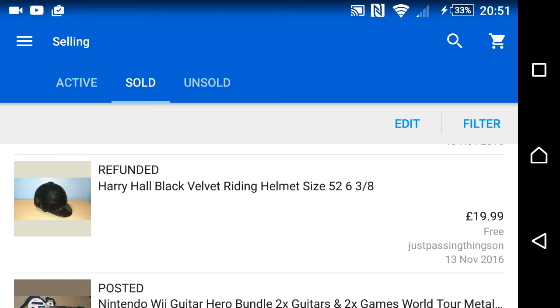Riding helmet, I had to refund this one. It didn't even get out the door. The age old thing: my son bought this, or my small kid bought this. No, you just bought it. It's the same thing. Yeah, you bought it.